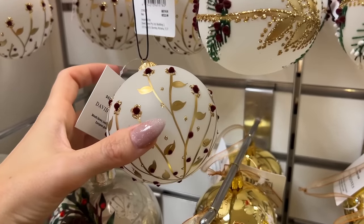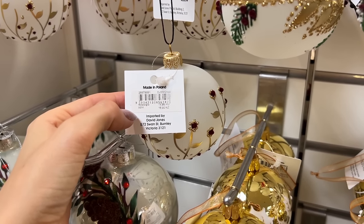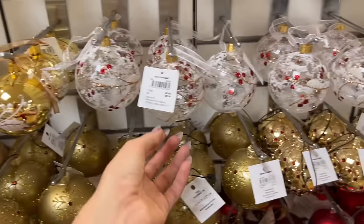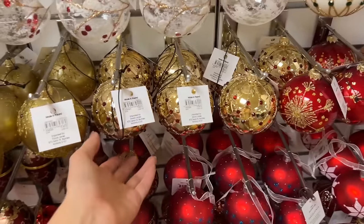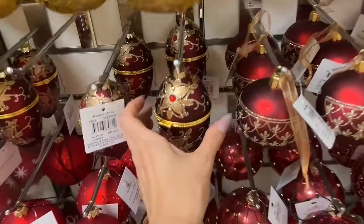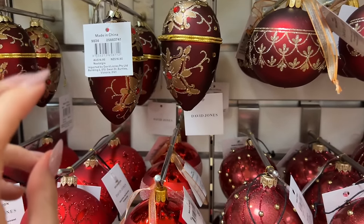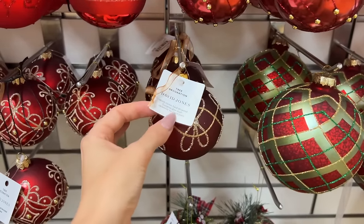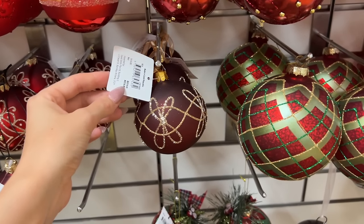This is kind of the same. You've got that flocked and then metallic and gold glitter bits. $15. You've got a 2023 bauble. These are stunning. $15. They're all beautiful. Oh, these are really cute. It's $13. Look at the egg. It's like a mock Fabergé egg style. $15. I feel like some of these would just look beautiful on my green and red tree. That one's $15.